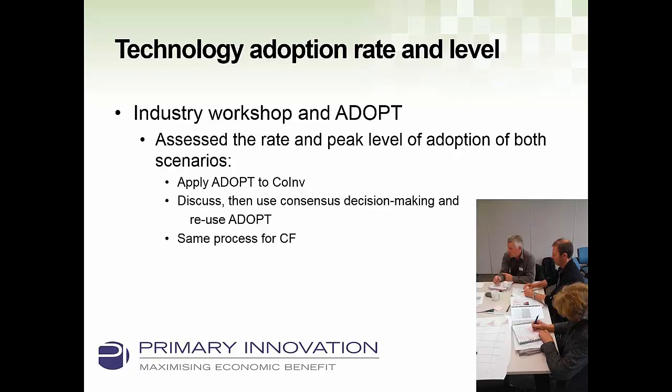Now, I'm not sure whether you're familiar with ADOPT, but it uses 22 questions and it covers 4 topic areas that influence the rate and peak level of adoption within a particular target market. I was part of that workshop, and we found the ADOPT tool quite easy to use. And maybe just a comment at this point, it does not really discriminate enough between co-innovation and counterfactual for us to really say that it picked up the finer nuances. But we ran with it anyway because it's a good tool to use.